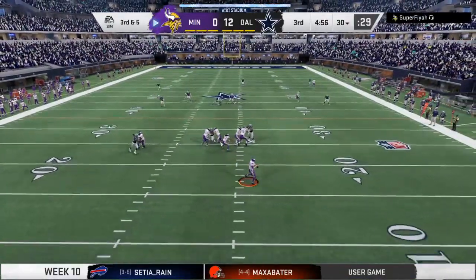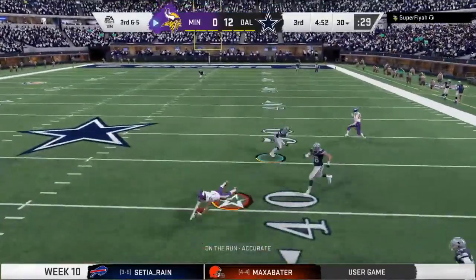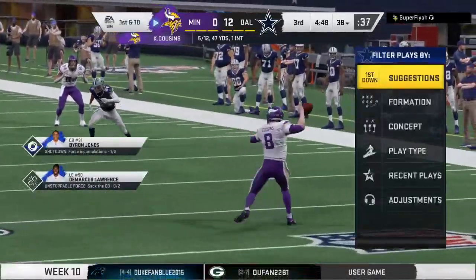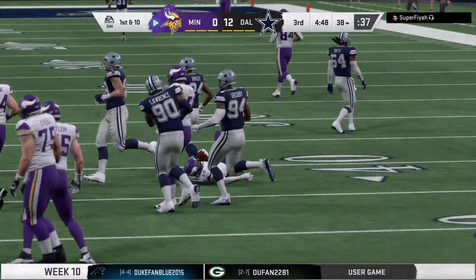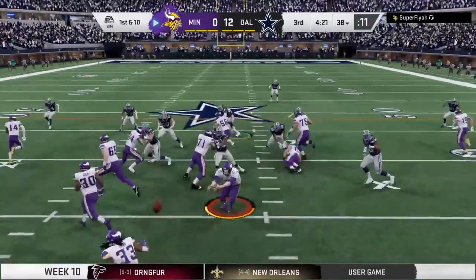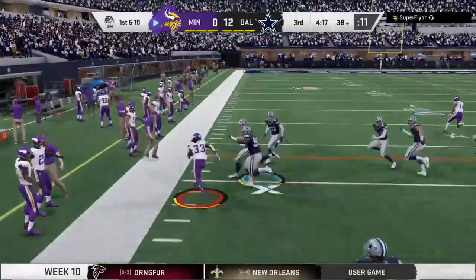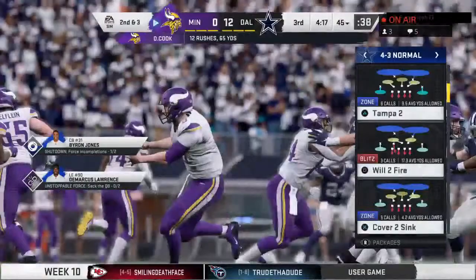Throwing, Cousins. Flush to his right. And he's able to find Diggs. That his first catch so far. They've held him under wraps, but he's got a first down there. So here's a first and 10 at the 38. I got it. A toss to Cook. It's a 7-yard carry to set them up with a second and 3.